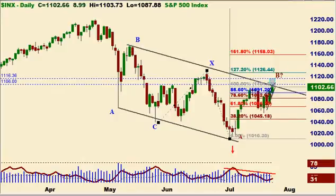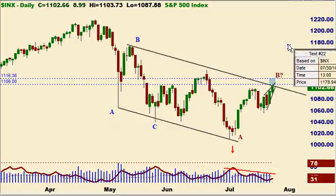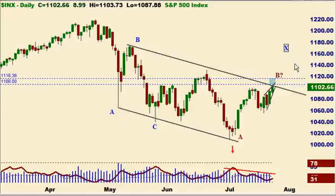And also we could count this perhaps a different way. We could count our zigzag somewhat differently and call this ABC. And then we'll have ABCX coming up here to around that 1158, 1160 area. But let's take it one step at a time.